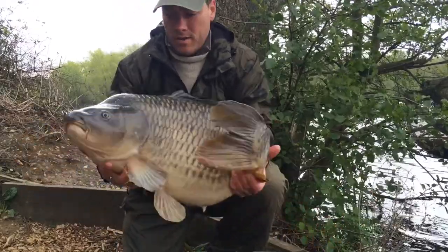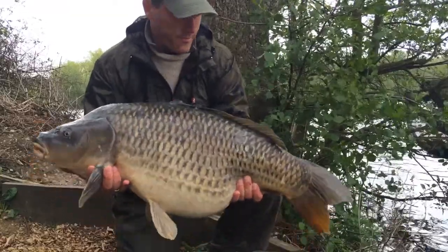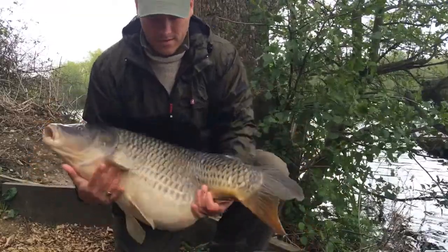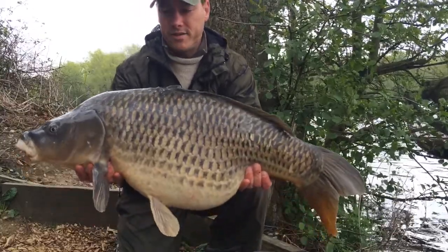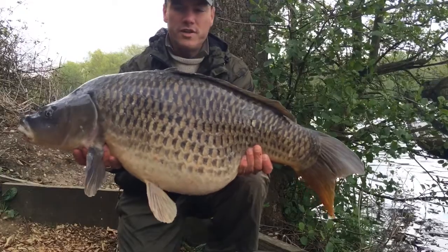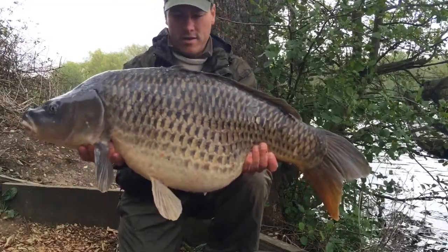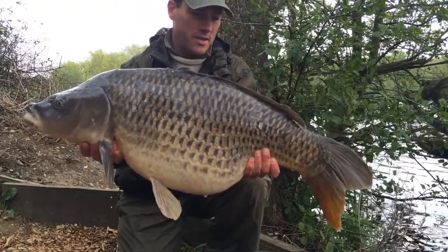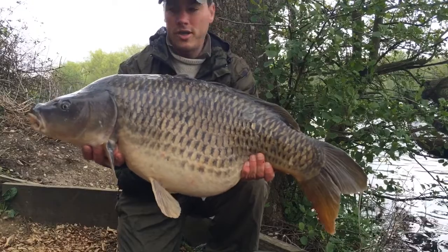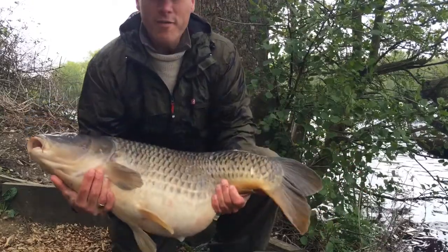36 pounds, 15 ounces. Almost 37. Cracking fish. Old fish though, well pleased with that. Brilliant. Let's get it back. Hopefully we've got time for another.